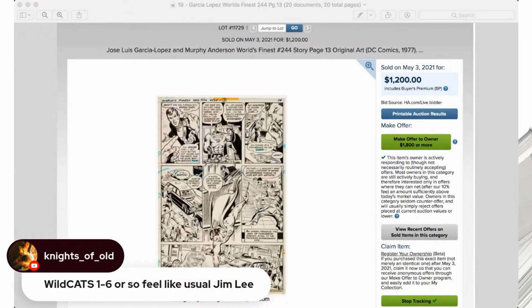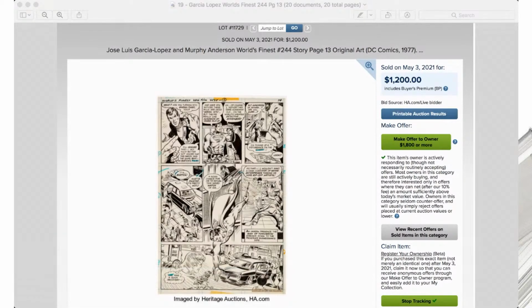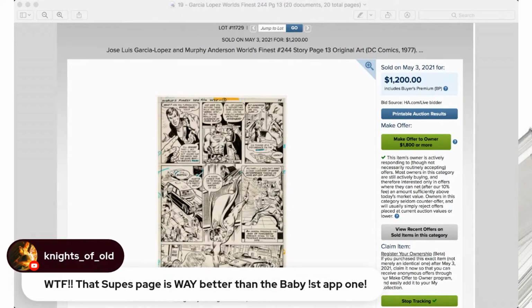Wildcats 1 through 6 or so feel like usual Jim Lee. You very well may be right about that, Knights. I don't know, because I honestly have not read it. So it's just not my thing. I've never really had time to circle back to Wildcats. It's just something I missed, I guess, when I was around. Yeah, right.